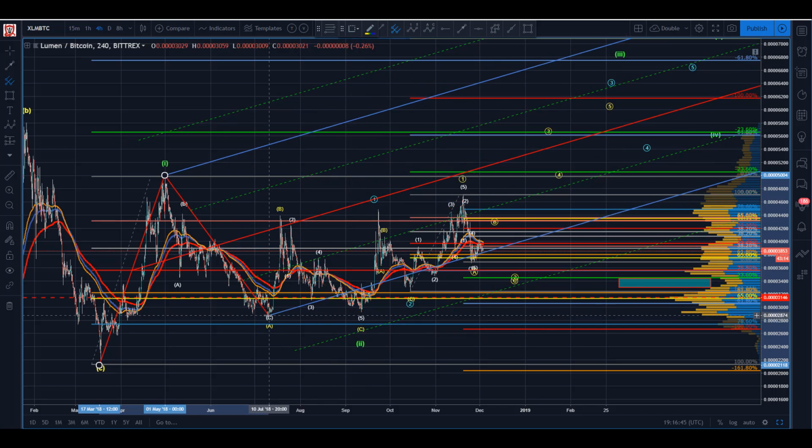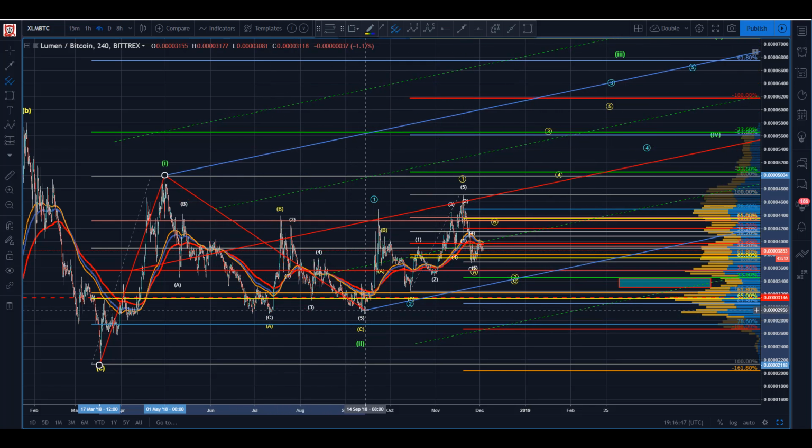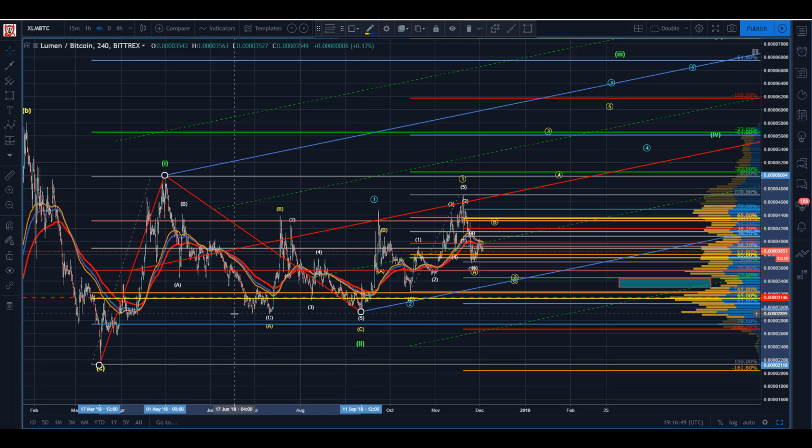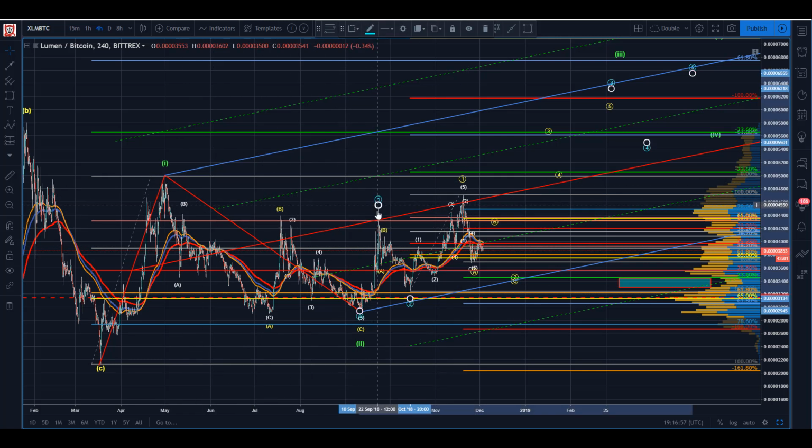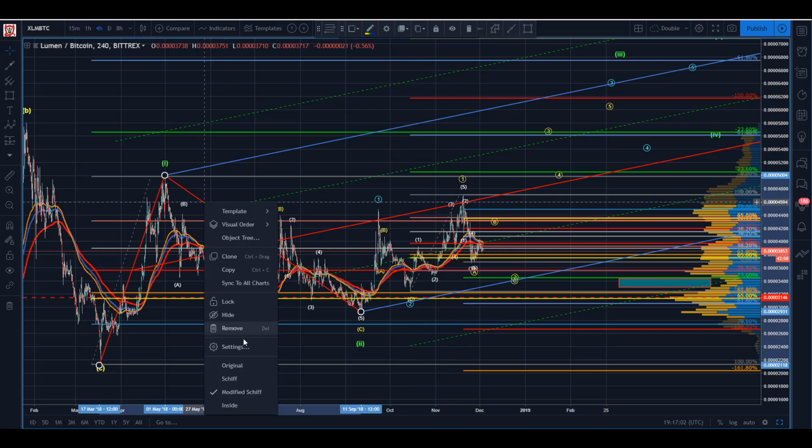Well, that's already realized here. So is that an actual double bottom? It's a triple bottom, is it? Yeah, it really is. So, well, I'd probably look at both. So that's already realized with the truncation. So let's go to original.